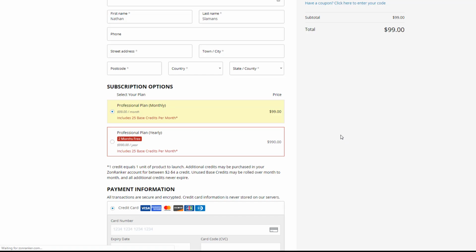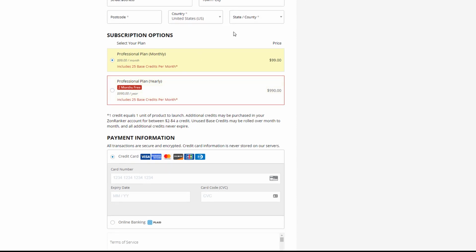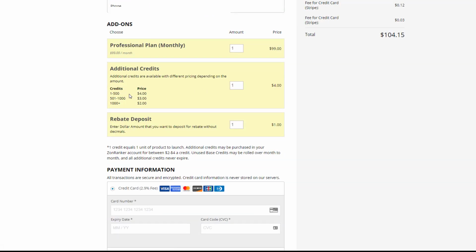If we hit buy now, we're going to get brought back to this page that breaks down the different credit amounts. So you automatically have to do the professional plan at $99 a month, or you can do the professional plan yearly at $990, which saves you 2 months worth, and you get set up. And then when you do get set up and you're on the homepage, that's when you're going to purchase additional credits as you need. And again, just look at the chart if you didn't take a close look earlier. Basically, between 1 and 500 credits is going to be at $4 per credit. But once you get past 500, it's going to be $3 per credit up to 1,000, and then over 1,000 is $2 a credit.